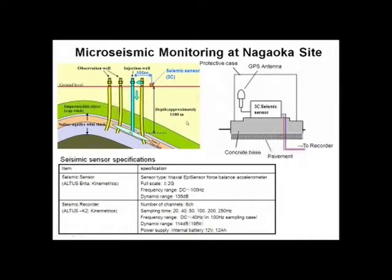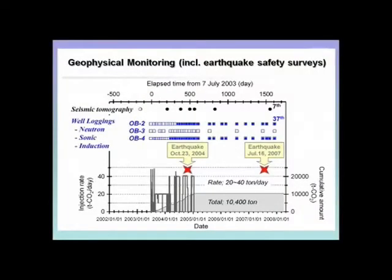I think most of you may already have some information about the CO2 injection results at Nagaoka. The next figure indicates the geophysical monitoring system, including earthquake safety surveys. At Nagaoka, we started CO2 injection in July 2003 and ended CO2 injection in January 2005. This figure indicates the CO2 monitoring issues. We use cross-well seismic tomography, and also perform geophysical well logging very frequently to observe CO2 breakthrough at the observation wells.